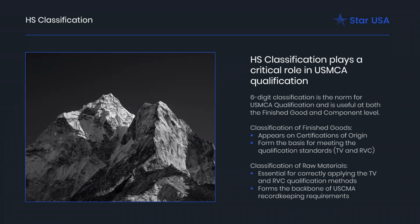But in order to apply the USMCA qualification rules, you have to know what the classification of your finished good is, and you have to have the classification of the key raw materials in order to apply the transaction value, the regional value content calculations, net cost method, tariff shift. Those all are based on the tariff classification of the components and the finished good. They form the backbone of the USMCA record-keeping requirements as well, which we'll get into a little bit, but I expect there to be some questions on how to get the appropriate documentation from your supply chain.